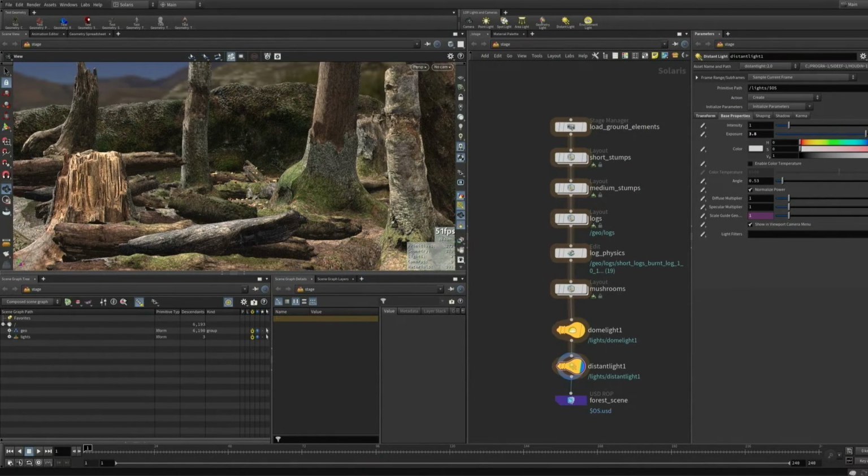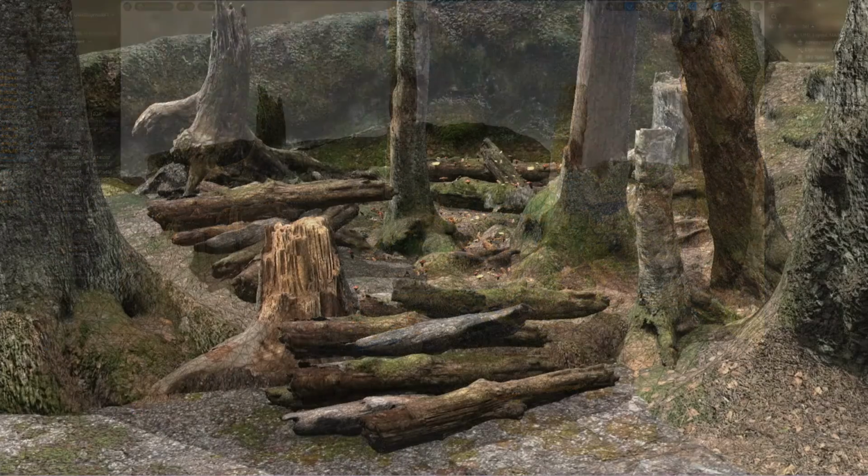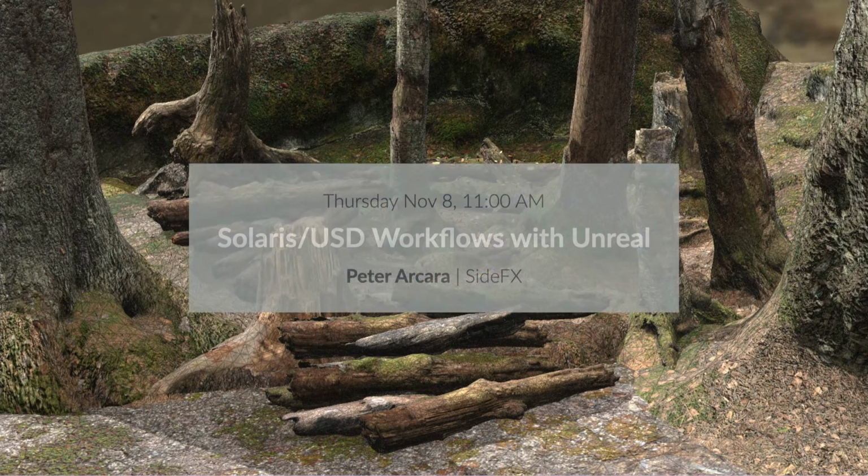Here's another example, again with some high-level assets. Here it is in Houdini. Here it is in Unreal. And this is all part of a talk that you can see tomorrow at 11 a.m. Peter Arcara will take you through, at a much slower, manageable pace, how to work with this in Unreal. Start with Houdini and go to Unreal. So if you're interested in this topic, be sure to come back tomorrow for that.